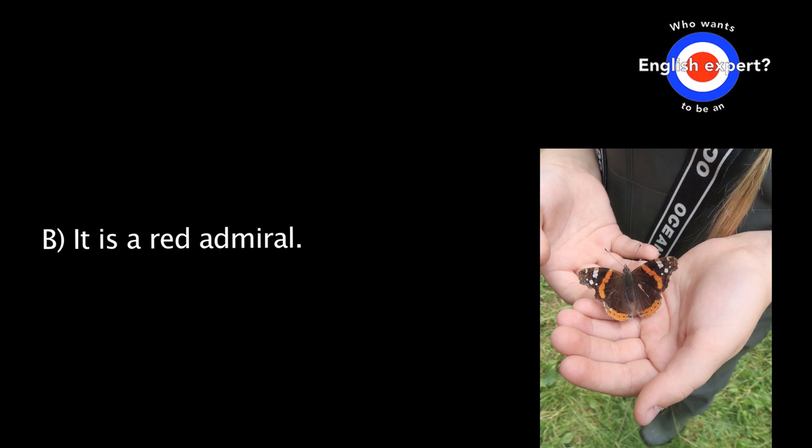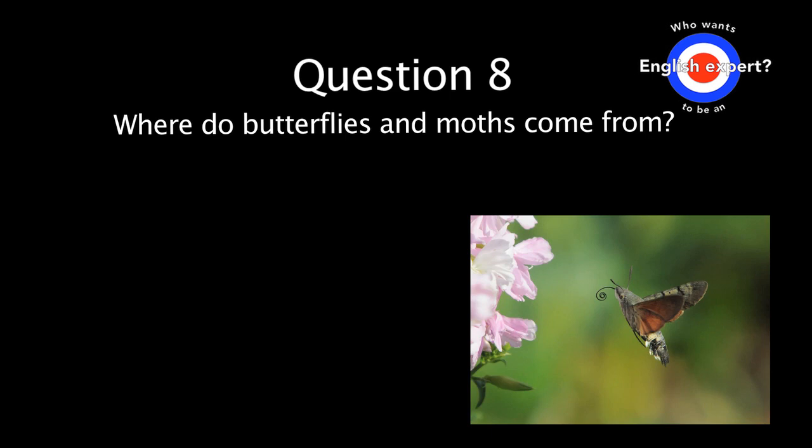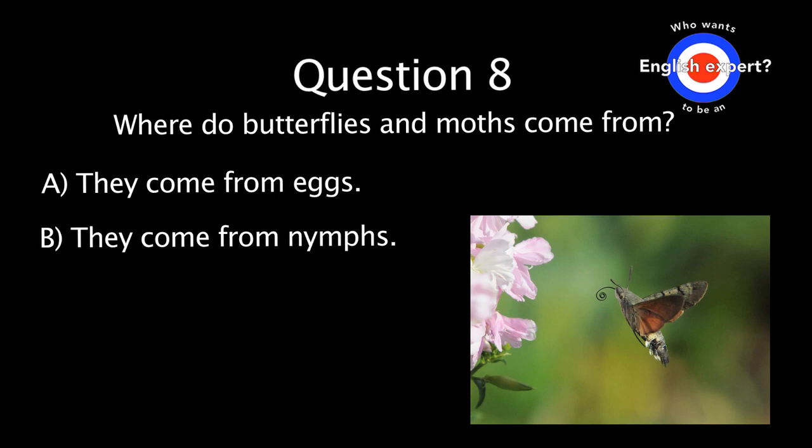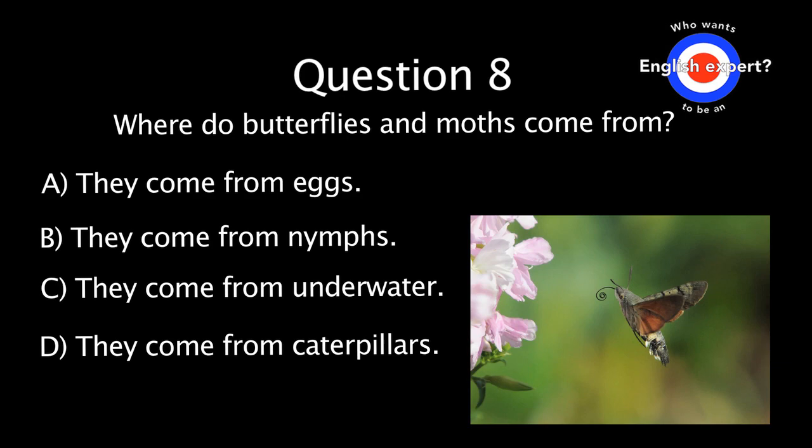Question number 8. Where do butterflies and moths come from? A. They come from eggs. B. They come from nymphs. C. They come from underwater. D. They come from caterpillars. Your 10 seconds start now. Okay, the correct answer is... D. They come from caterpillars.